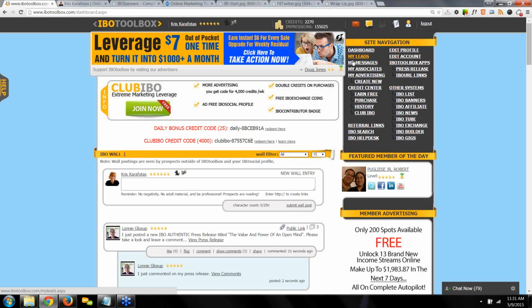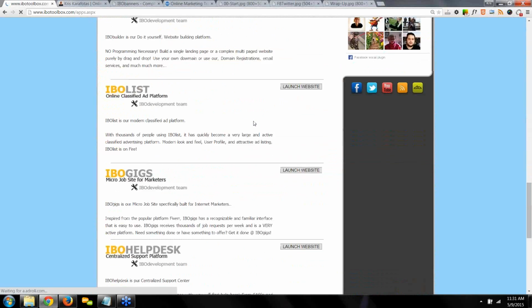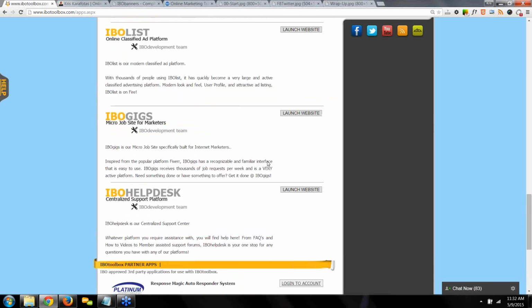Very, very cool. So once you set up a third-party autoresponder under IBOtoolbox apps, it's called Response Magic, you're going to hook that up to your IBOtoolbox account. So you're going to have to go to IBOtoolbox apps and scroll down to your Response Magic autoresponder. It will say create account. I already have an account, so it says I can log in here. But once you sign up for a free account here, it's going to hook up with your IBOtoolbox account. Then when you view a lead in the My Leads section, a button will appear to send that lead to your autoresponder. So you definitely want to take advantage of this.